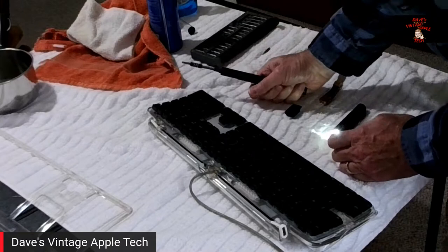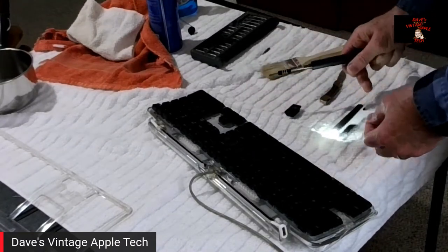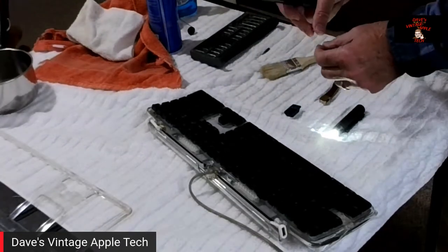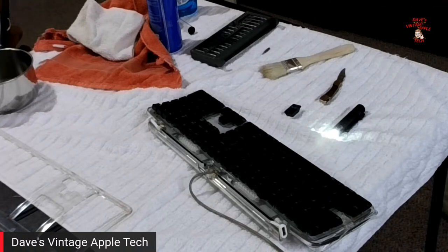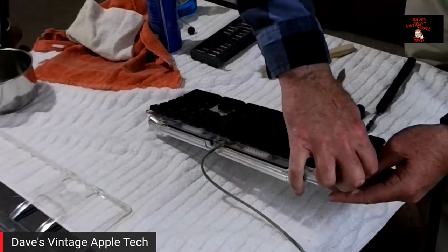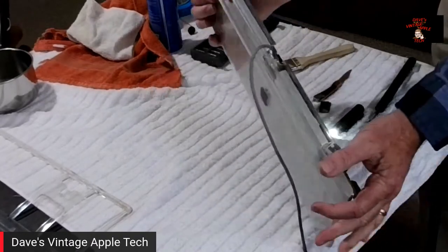So anyway, I should pay attention to how this stuff's going together here. Okay, this over here. Okay, screw that goes there, goes over there. Okay, so got that one. Let's just see. Oh yeah, that lifts up now. Then we just gotta get the other one off of here. Then we'll be able to get this thing out of there.